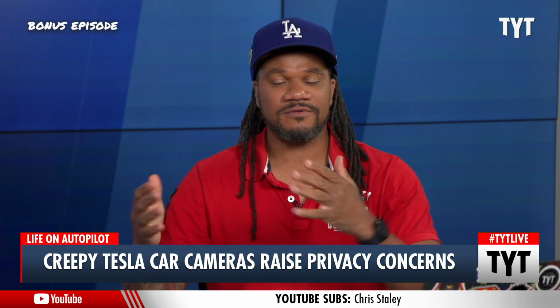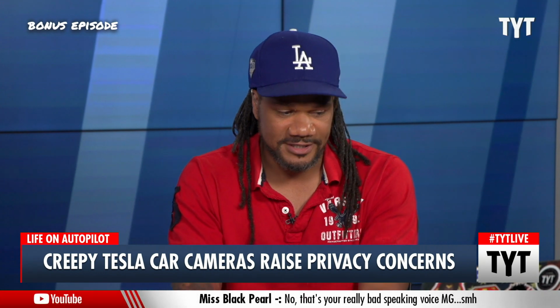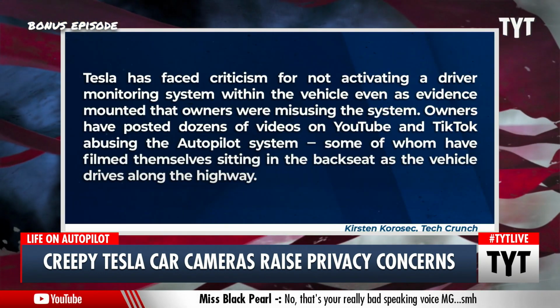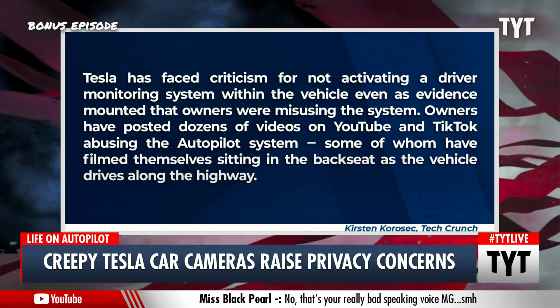So you guys remember there was some folks that were using the feature and they were abusing it, and a few people died. The cars weren't actually driven by anyone. This computer system didn't know that there was a truck right in front of it. Things like that happened and people died. It was tragic. So Tesla has been facing criticism for not activating this driver monitoring system with the vehicle, even as evidence mounted that owners were misusing the system.